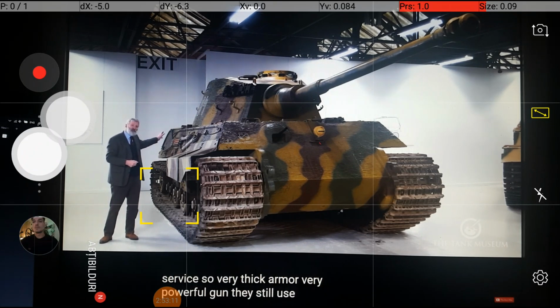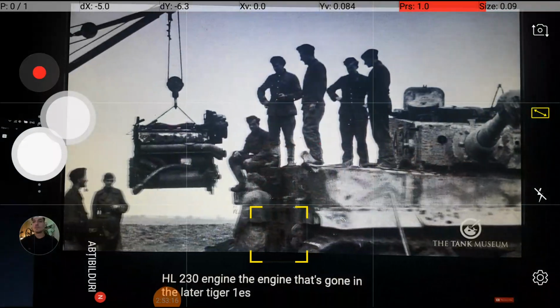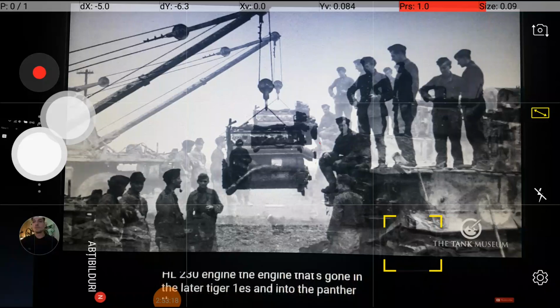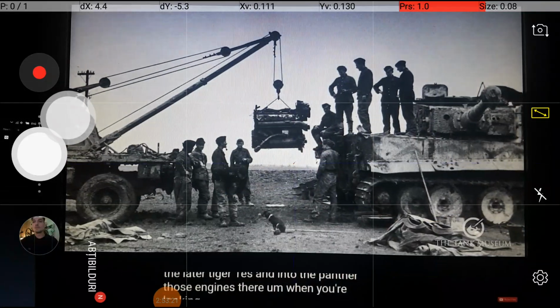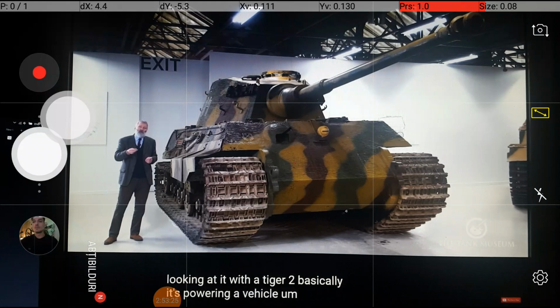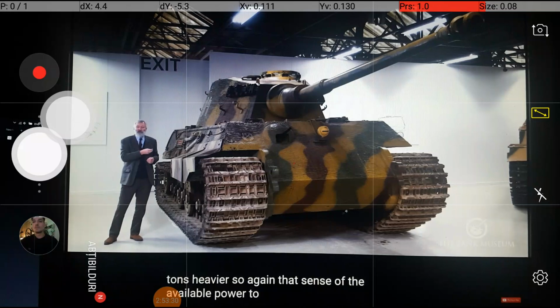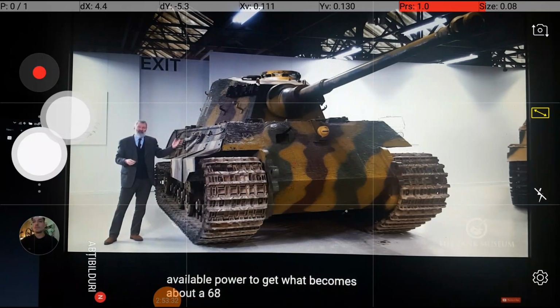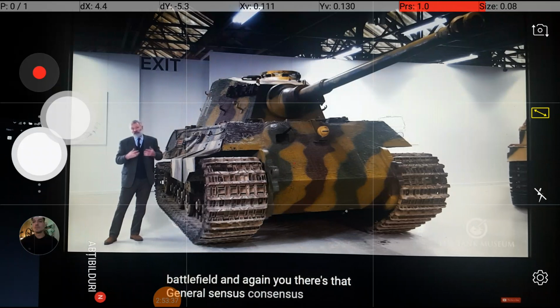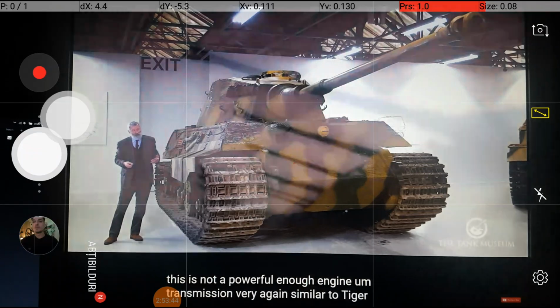They still use the Maybach HL230 engine, the engine that's gone in the later Tiger Is and into the Panther. Those engines, when you're looking at it with the Tiger II, are basically powering a vehicle that is 20 tons heavier. So again, that sense of the available power to get what becomes about a 68-ton vehicle around the battlefield, again, there's that general consensus that really this is not a powerful enough engine. Transmission, again similar to Tiger I.